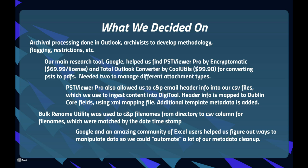The other thing that was good about PST Viewer Pro is that I'll show you in a minute if I have time. It looks like Outlook when you look in your mailbox, and we could just copy and paste the header information for thousands of them and plop them into a CSV file, and then manipulate that metadata and map it to Dublin Core and other fields that are necessary for digital to understand how to deliver it. So we could just copy it right in.